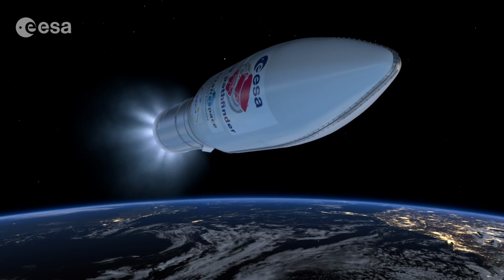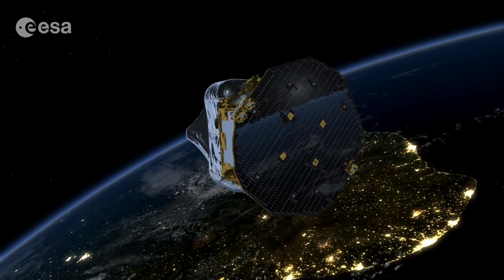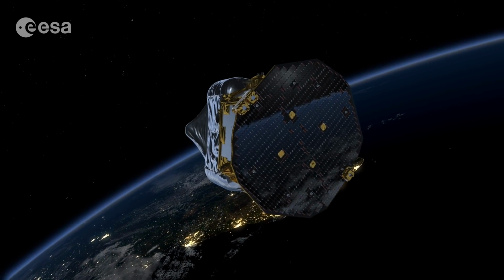LISA Pathfinder is a mission led by the European Space Agency to demonstrate technologies for a future space-based gravitational wave observatory. We've just had a very historic event with the successful detection of gravitational waves from the ground, and that was using these instruments called LIGO.